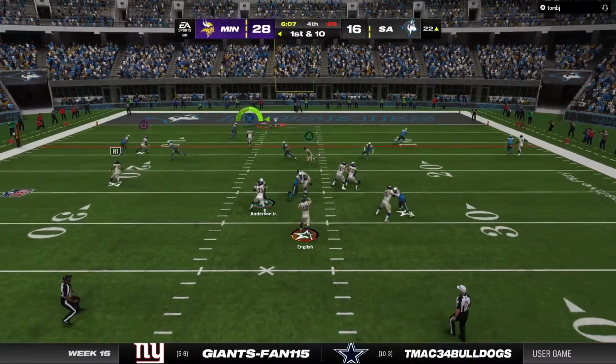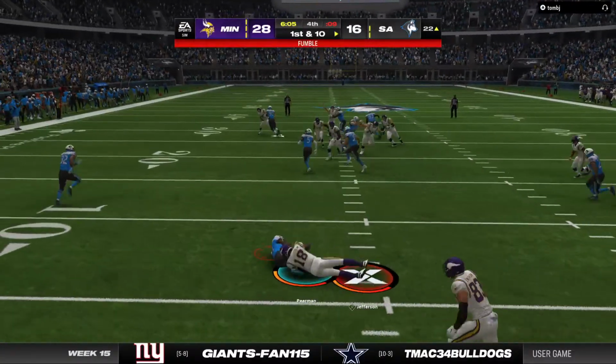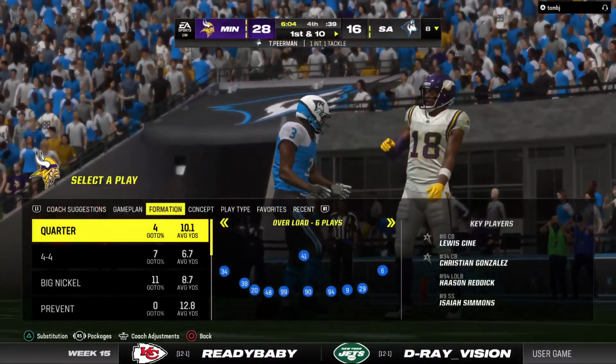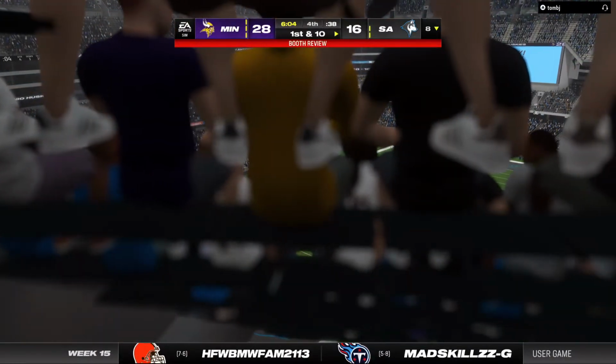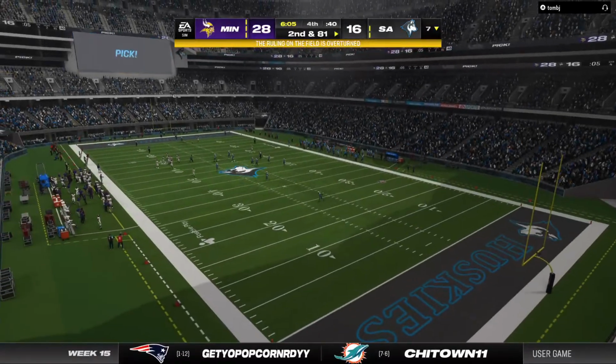On 1st and 10, English. And intercepted. Maybe the top. Now he's hit on the return. It's a loose football. But fortunately, he's able to recover his own fumble, or that could have been trouble. Well, that takeaway, partner. And now, as with every potential turnover, they're going to take a second look at this just to make sure.